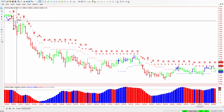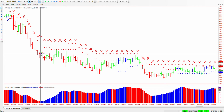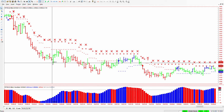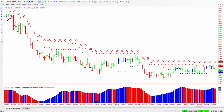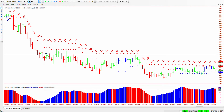Goes up against you to 21.57, so 2 points. Goes against you 2 points. It kind of bounced around a little bit before just falling out of bed. We're in at 21.55. Get to a low here of 2136.7. So 2 green bars would have been right. I would have used these two right here, two green bar exit.